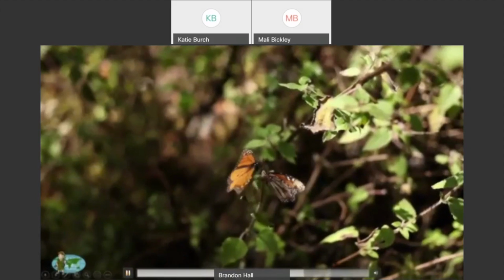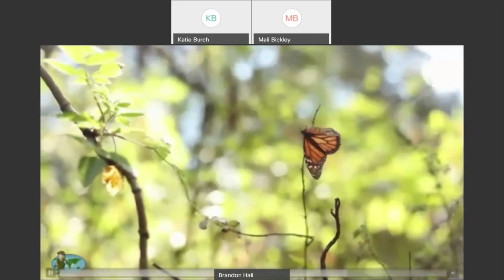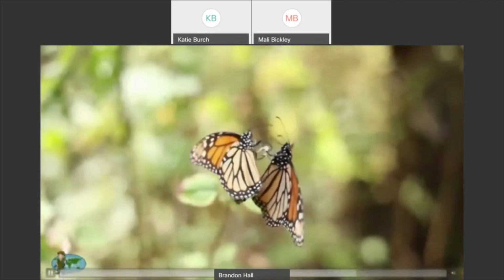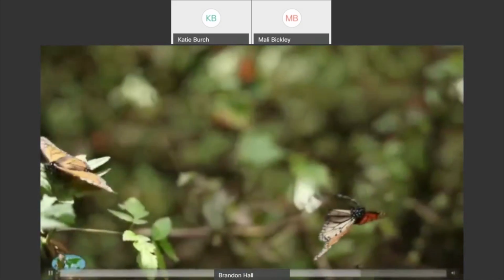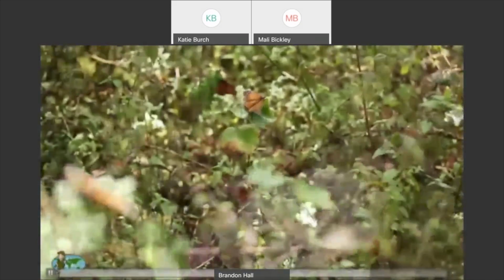They are insects. So they have three body parts too. So head, thorax, abdomen, six legs. Because they are insects. So if you look at them here, it looks like they have four legs that they're holding on or roosting with, but it's actually six.